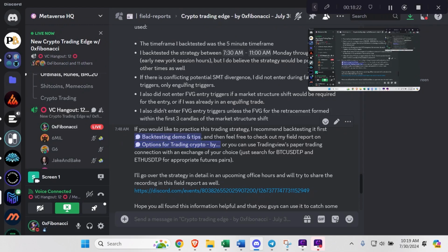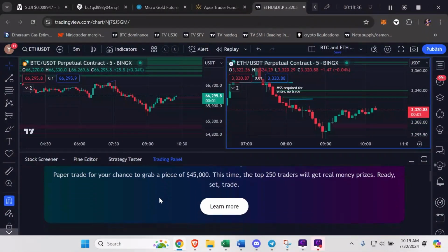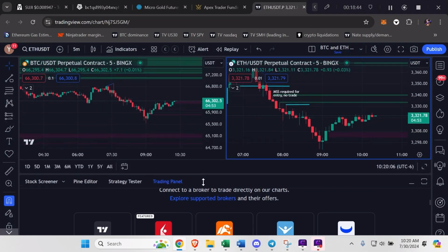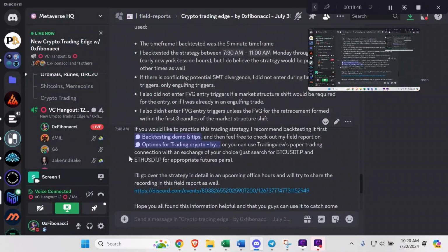And if you want to trade either on an exchange or a DEX or a prop firm, I've got another field report on options for trading crypto. Another resource is TradingView's paper trading connection. In this trading panel here, they have a paper trading option. So you can connect that and then look up any Bitcoin and ETH pair on whatever exchange you want, and you can just practice that way too.